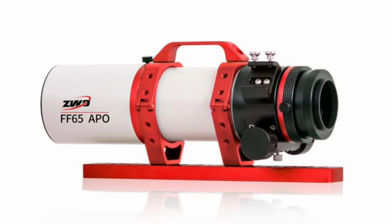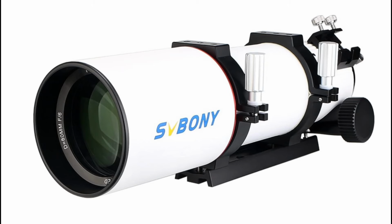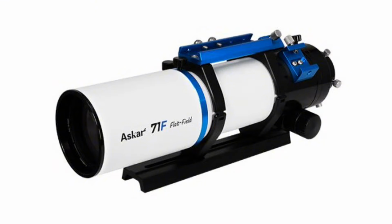Some other refractor telescopes that I would recommend to beginners would be the ZWO FF65 APO telescope, the Svbony SV550 80ED refractor, and again, as mentioned, the Askar 71F flat field refractor. One more thing about refractor telescopes. It is very important that you pay attention to the optics on them.